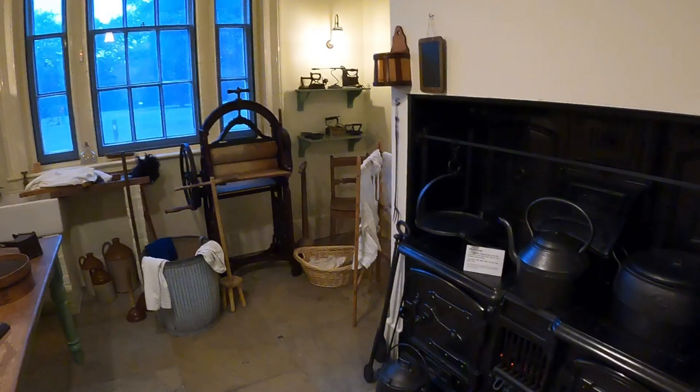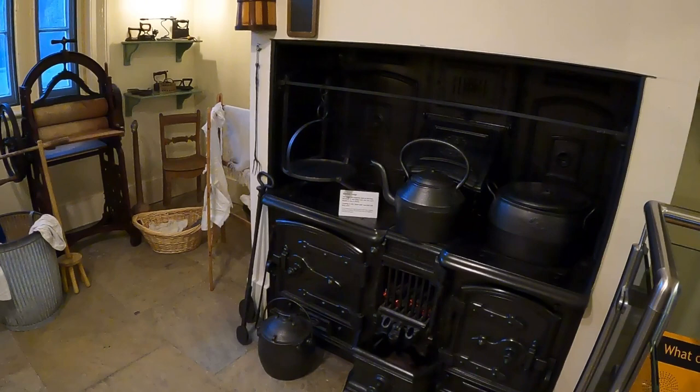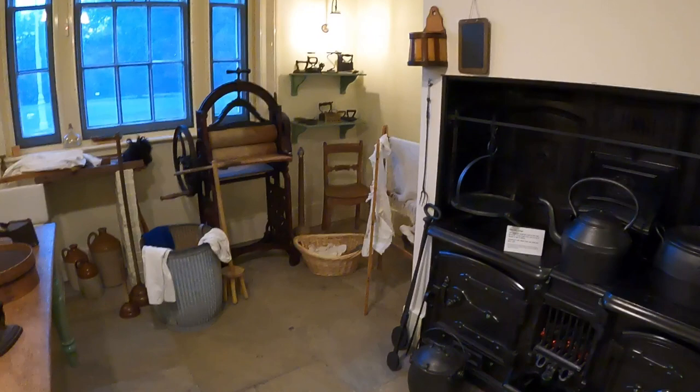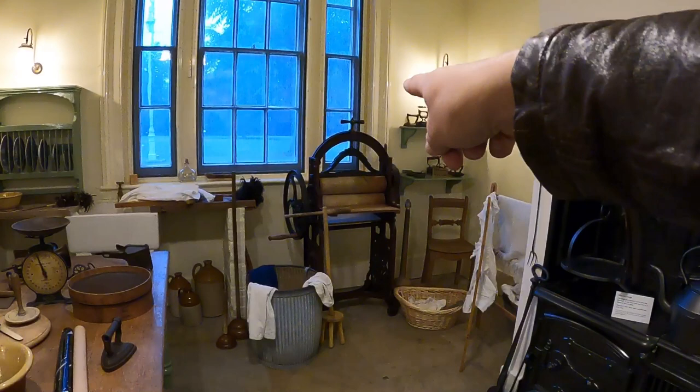That's nice, isn't it? Just here, we've got a Victorian kitchen. That range is nice though, isn't it? That cooking range, look at that. You could burn yourself in that quite easily, couldn't you? It's for cleaning clothes over there. Can you see that? A little wooden chair, that's nice, isn't it?